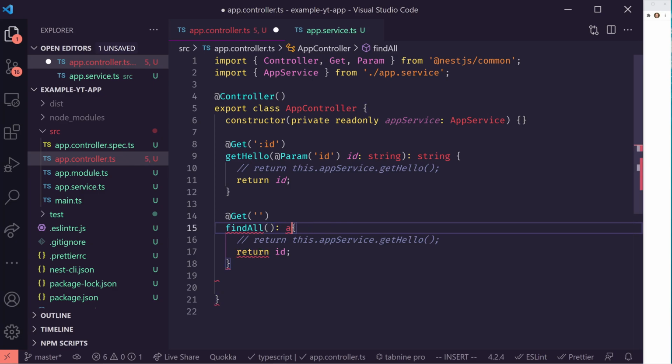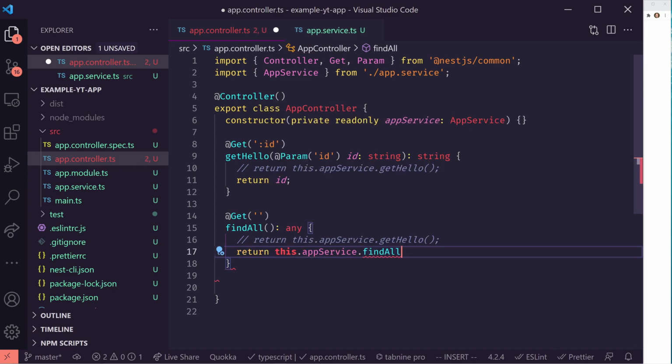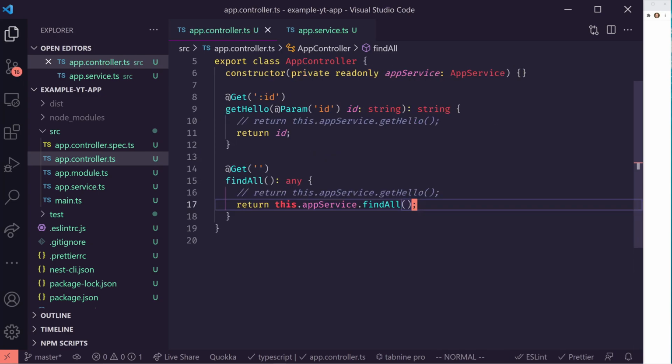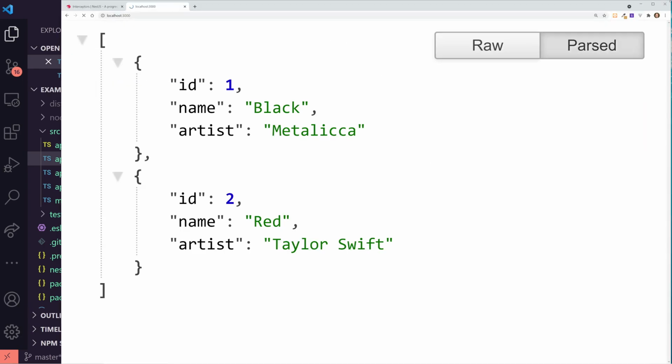And I'm going to do type any again, and I'll add some types here in a moment, but I want to return this.appService.findAll. So let's see if that works. So now I've added in something that returns all this data in our service. So let's say here I don't have any parameters. Cool, so it returned back a JSON object with our Metallica and our Taylor Swift.